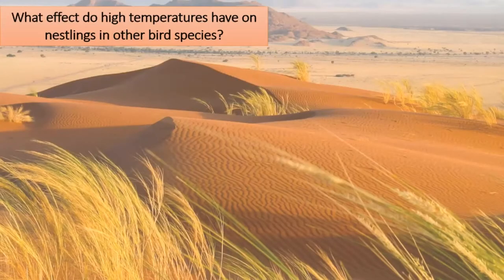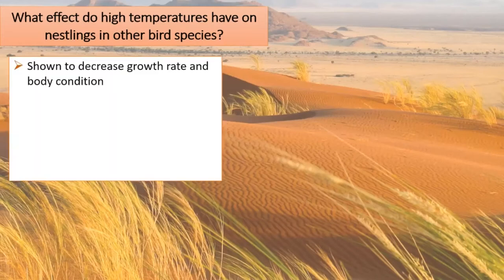So what effect do high temperatures have on nestlings and other bird species? Many other studies on this have been done on birds in hot and arid areas, hence the desert landscape in the background, where higher temperatures in an already hot climate are often shown to lead to a decrease in nestling growth rates and body condition.